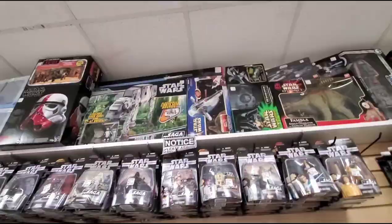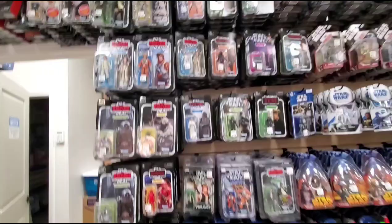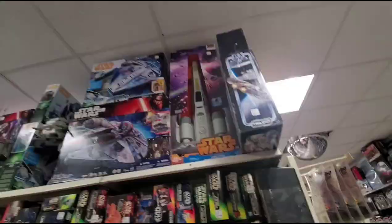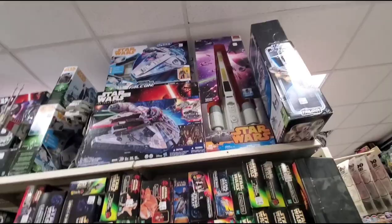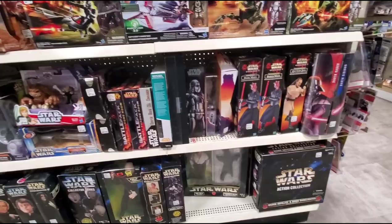Here we go. And the piece de resistance. Star Wars section. And he is loaded up. I swear, every time I come here, I don't once leave without at least one or two or three or four or five or six Star Wars toys. I mean, they've got them all. Look at this. A lot of Power of the Force, which is what I collect. And it makes sense, too, because Kenner, who produced them, was right there in Cincinnati. And, I mean, he's just got these in droves.